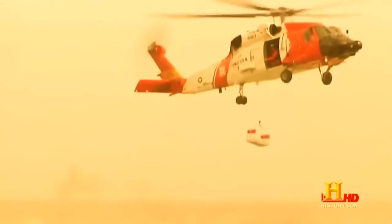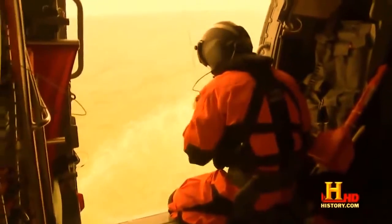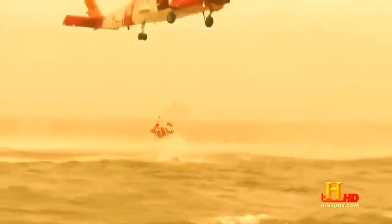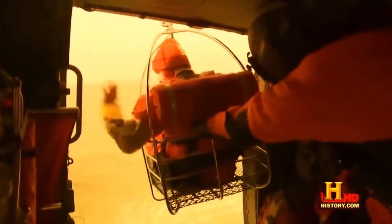The pilot's going to tell me to direct him to that person, and I will give commands as far as increments in feet where to go. Once we get to that person, I'm going to set the basket in the water. I'm going to advise the pilot that they're in and ready for pickup. At that point, I will hoist the basket. They'll be on their way up. When they get to the door, I'll bring them inside the helicopter. The flight mechanic will then send the basket back down to retrieve the swimmer.